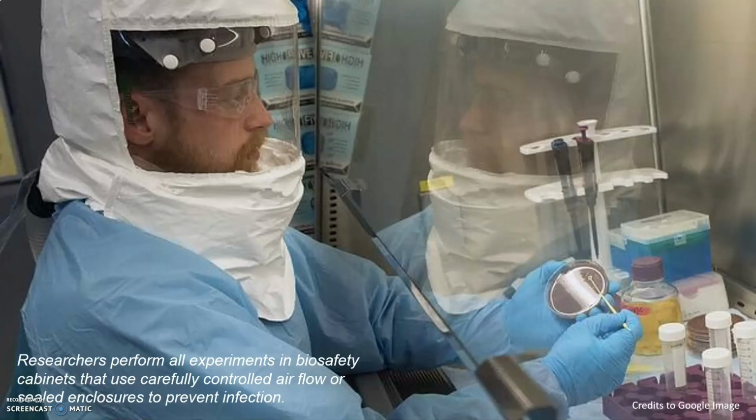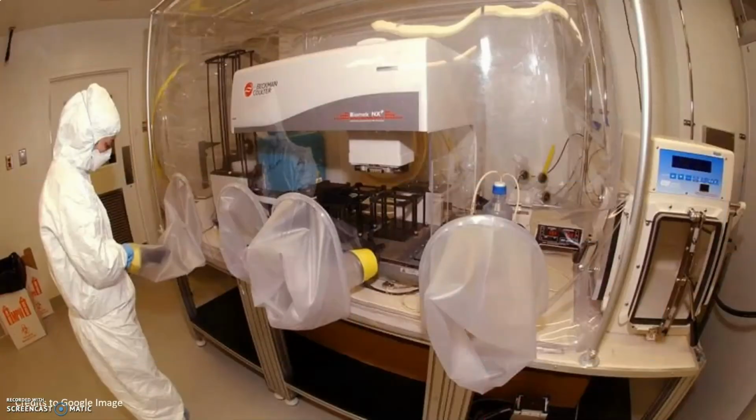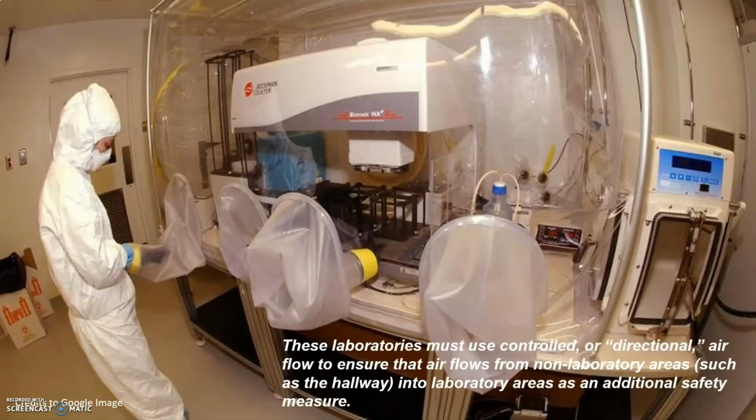Researchers perform all experiments in biosafety cabinets that use carefully controlled airflow or sealed enclosures to prevent infection. BSL-3 laboratories are designed to be easily decontaminated. These laboratories must use controlled or directional airflow to ensure that air flows from non-laboratory areas, such as the hallway, into laboratory areas as an additional safety measure.